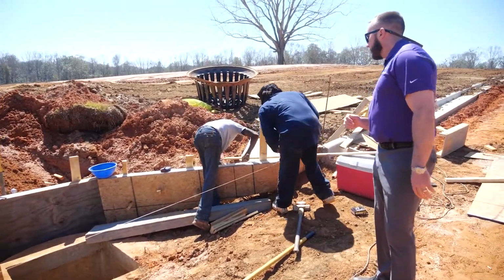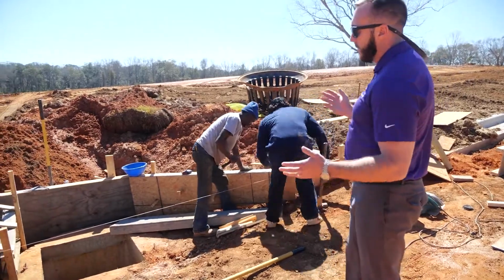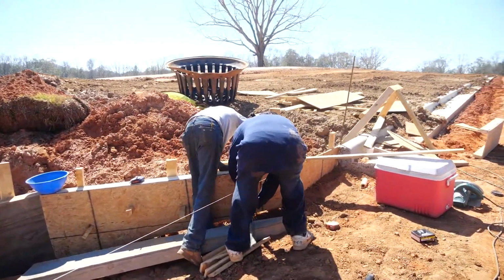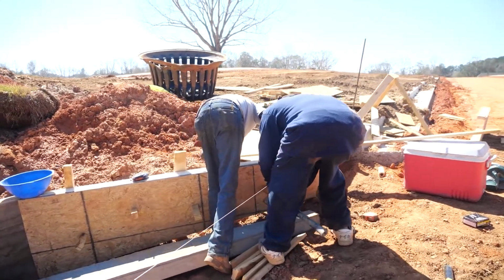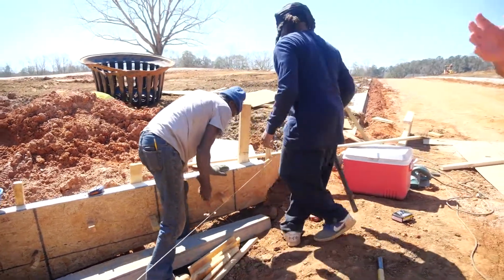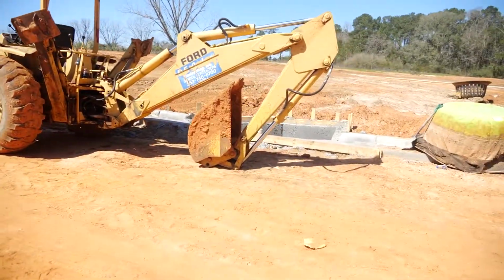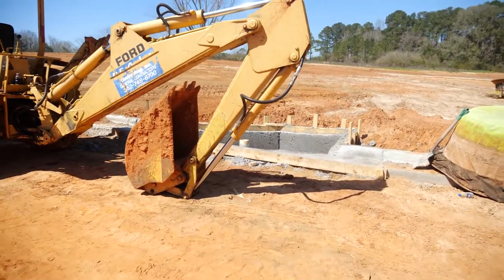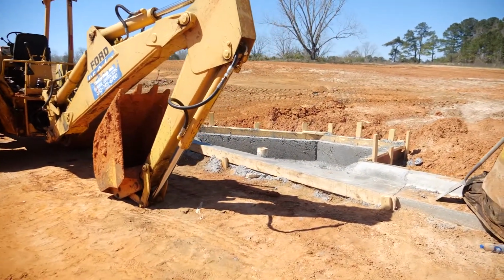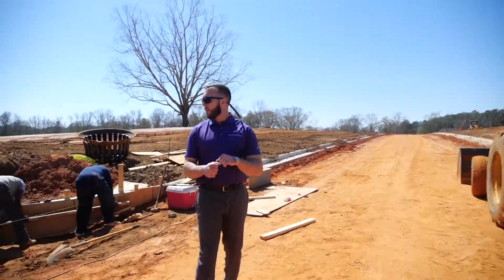So you can see these guys are here forming them up. This is all hand work. You've got to do this by hand. You can get a precast unit, but it's hard to control. There's really no margin for error. They come in here and they're skilled enough to work with this concrete and make it look just like they did over here. There's a finished product. You can see they've got the rebar sticking out the top. Whenever they get the top of the throat, or the top of that box, formed up, it'll sit in there and kind of lock in.